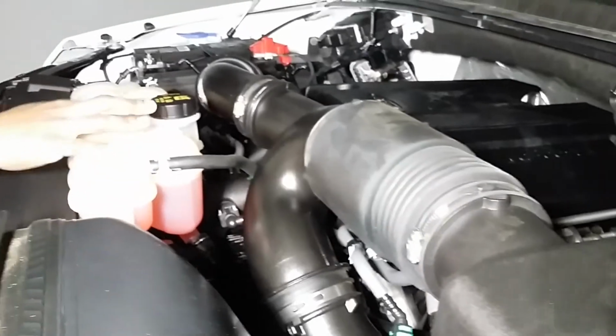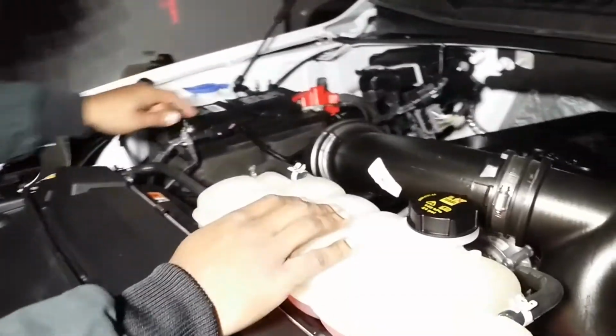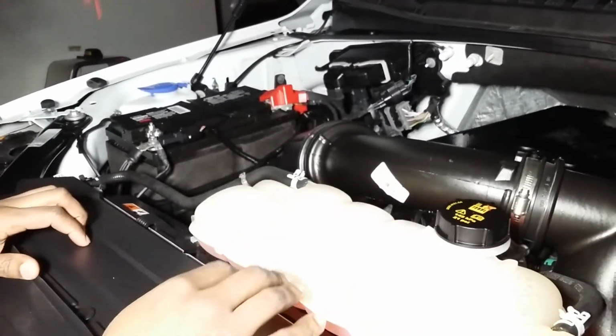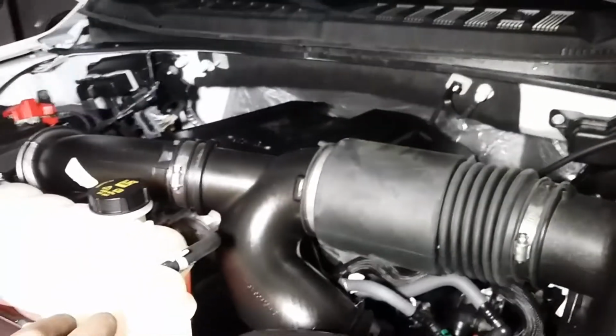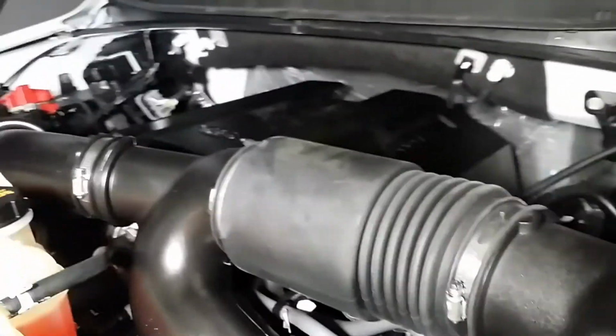Probably the most notable thing you'll notice down here is it's using an AGM battery. It's an 800 cold cranking amp AGM battery. It's almost like a $400 battery. So I really hope that battery lasts a long time. It's got twin turbos, one on each side of the engine. And after that, I can't tell you anything else. Everything's kind of crammed in there. I hope I don't ever have to work on it.